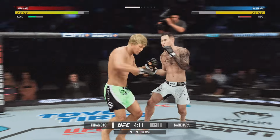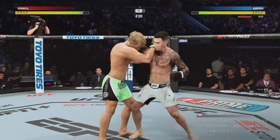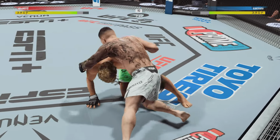Just missed with the straight left hand. Oh, he's got the single collar locked in the clinch now. Massive knee lands. Stuffs the takedown, no problem.